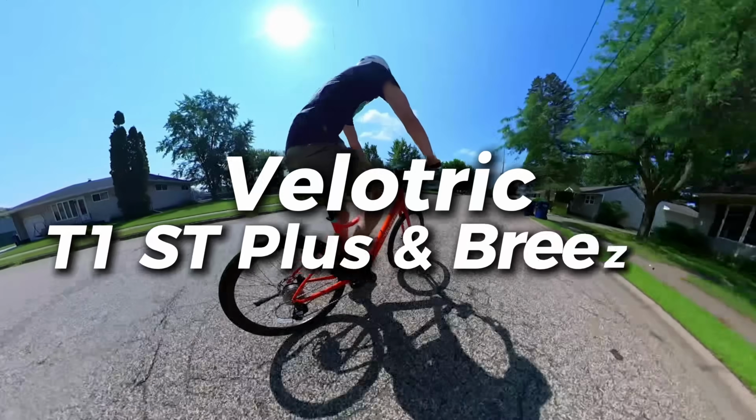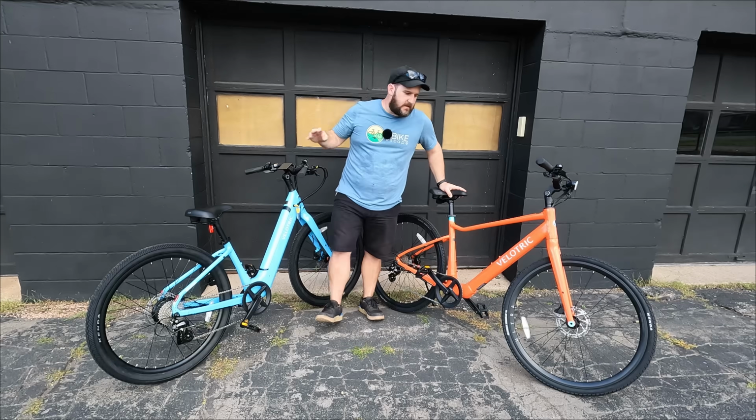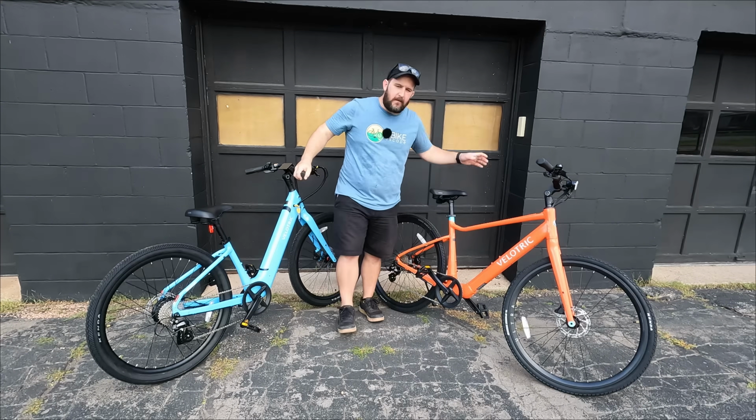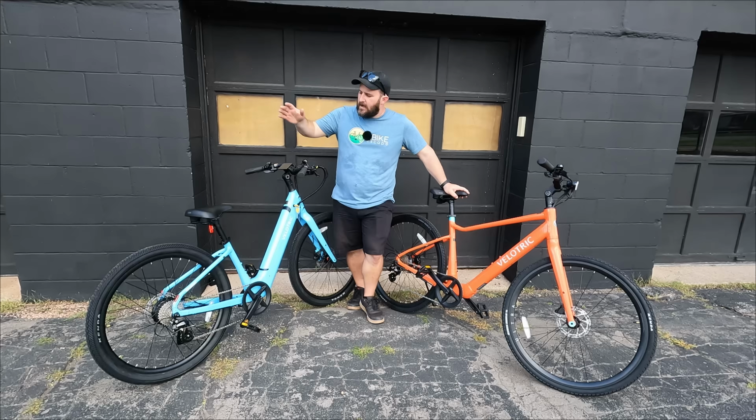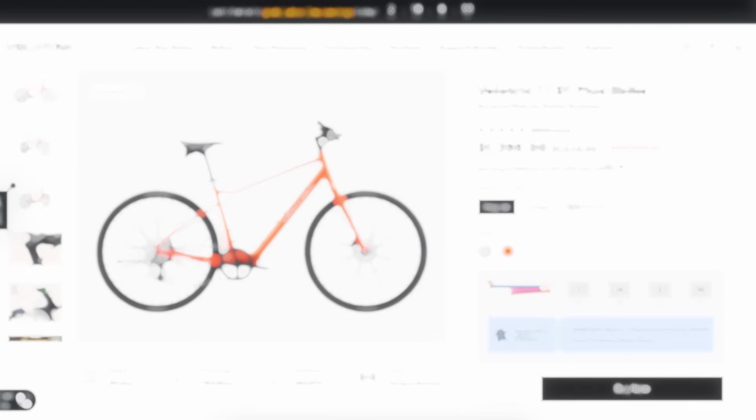Now the next e-bike or e-bikes to grace our list are going to be from Velotric. They have 2 e-bikes that meet our weight cap. Over here on the left, we have the Velotric T1 ST, and on my right, we have the Breeze. We'll go through each one of these independently, starting with the T1 ST.